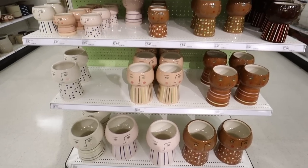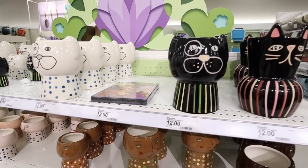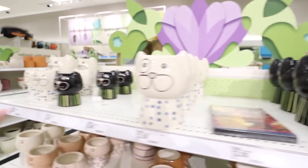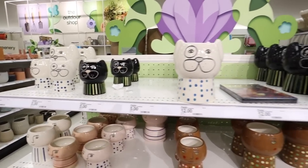They brought back the face planters. They've had these every single year, but they also have them in animal versions this year. So they have a dog, and then this one looks like a cat. So it looks like they brought back the same ones, but also new versions, and I really like the animal ones.